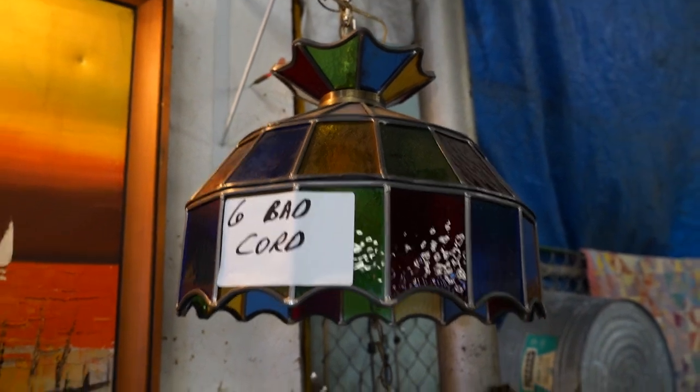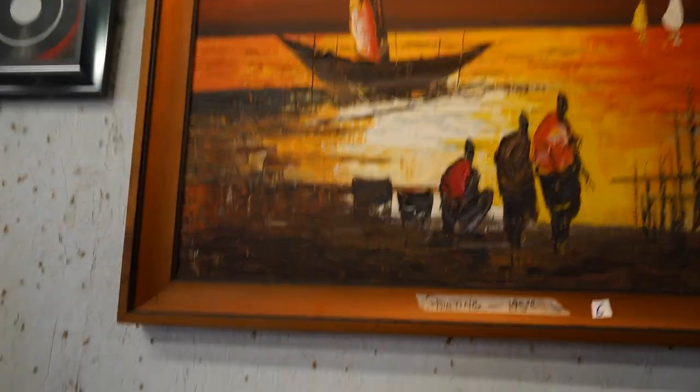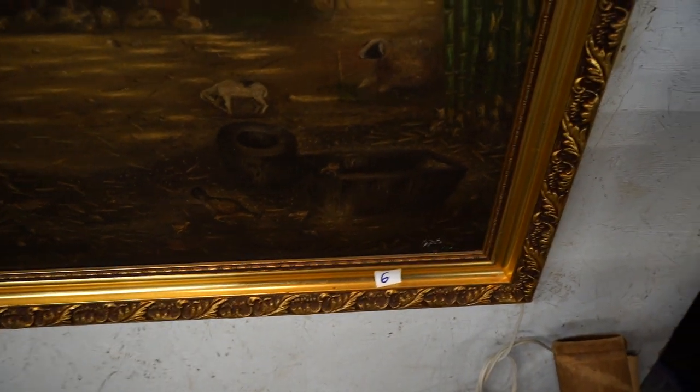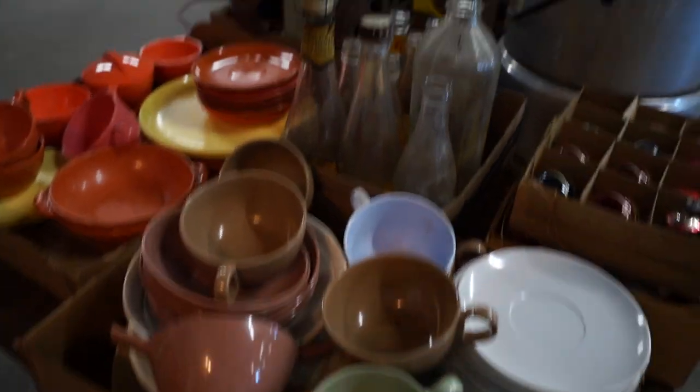Yeah. Cool. Mid-century. Bad chord. This painting might actually be something. Sign down there. Oil painting. It says Tipton, maybe? Such a very neat... You know, it's like the Philippines or Indonesia or something. Right. Pretty neat stuff.